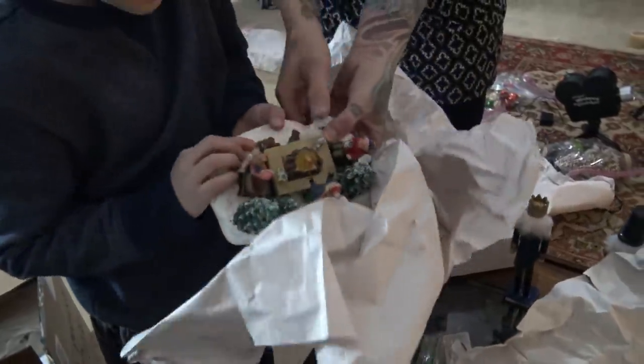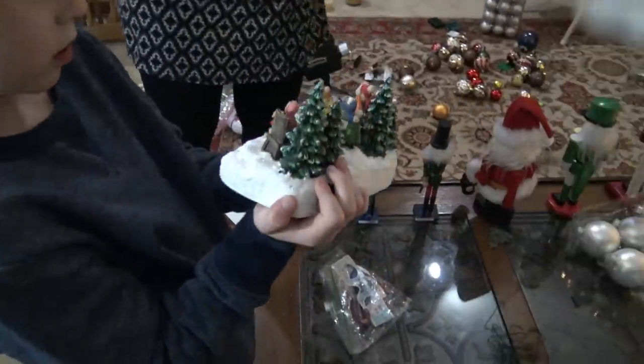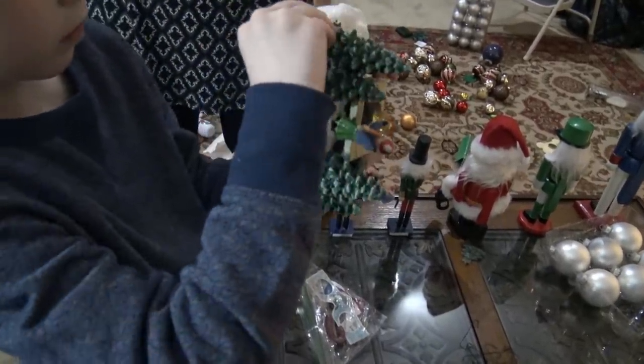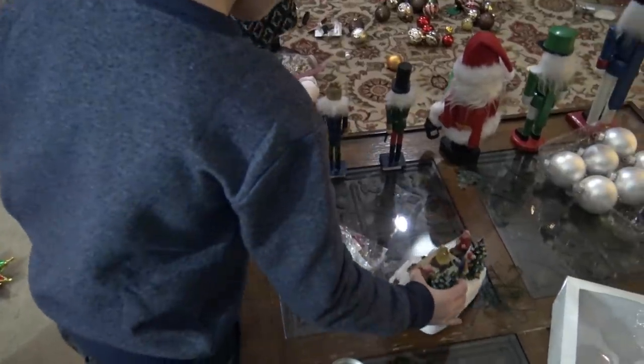That's awesome. But this one's not. It's totally different. This is Home Depot. That's cool though. Those are really cool. Who knew he loved them so much? We got two of them. This goes with the Home Depot set. Let's see if it goes. Nope, no batteries. Okay, now we'll take the villages up and let's finish the decorations.